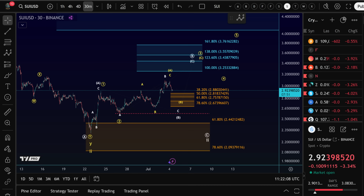The SUI chart is currently in a pullback. I'm labeling this as a B-wave pullback at the moment. Here on the smaller time frame, a potential corrective pullback as part of this diagonal pattern we've been tracking. Obviously, it remains my view that, while it starts to look somewhat promising, these movements are all corrective, at least in the subwaves. We're dealing here with diagonal structures in the subwaves.